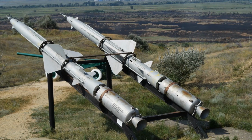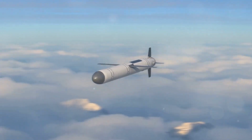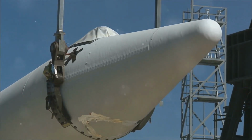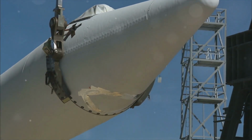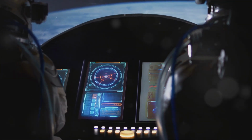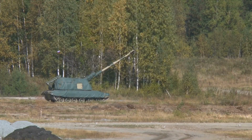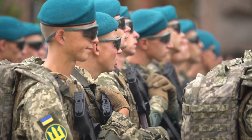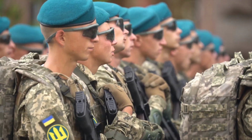One of the key additions to their arsenal was the R-360 Neptune cruise missile, a weapon originally built to counter naval assets. However, the Ukrainians modified it for an entirely different purpose: to strike land targets, specifically Russia's S-400 air defense systems. This modification was no small feat. The Neptune missile was equipped with a guidance system that uses GPS and a passive infrared image seeker. This made it exceedingly difficult for Russian defenders to detect or jam. With this, Ukraine had a homegrown alternative to air-launched cruise missiles, leveling the playing field in the conflict.